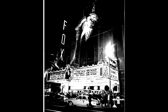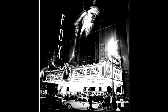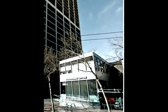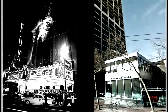Fox Theater, 1963, Market Street's Fox Theater, once a beacon of classic cinema, now stands in stark contrast to the evolving urban landscape.